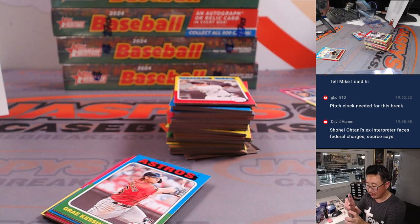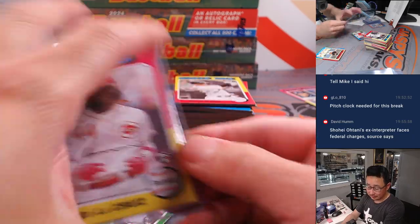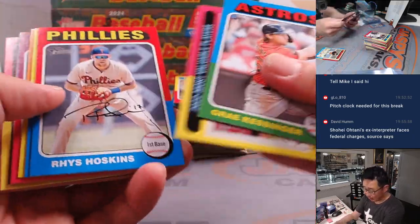Everyone see that inside-the-park homer? Man. Fun player to watch, electric.